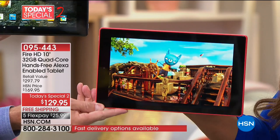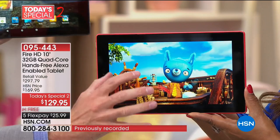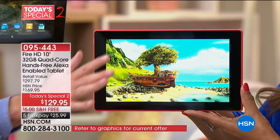So it's in-plane switching, it's bonded and laminated. It is the highest of high quality screens. And that is a really big expense, frankly, when you get a tablet. That's one of the number one things. So that's one of the first things I want to point out to you.